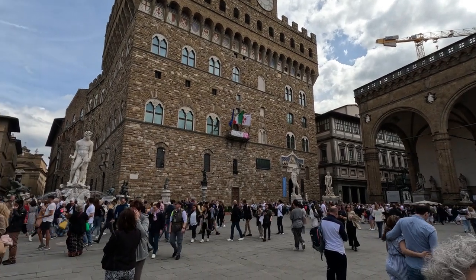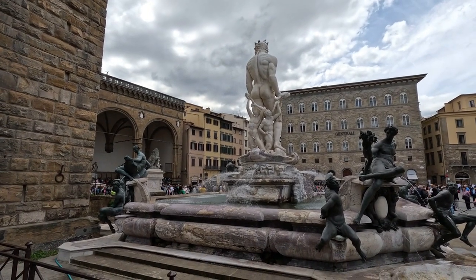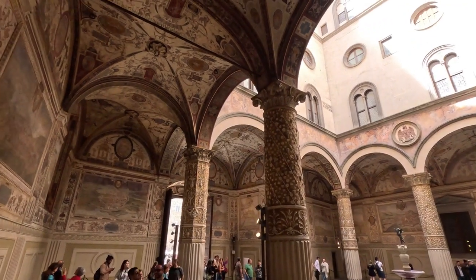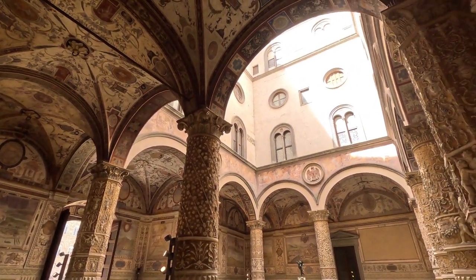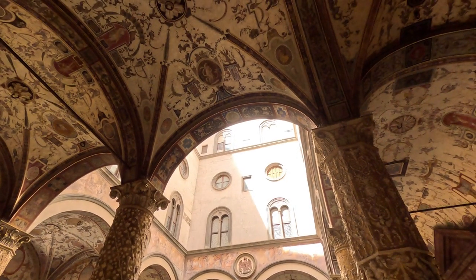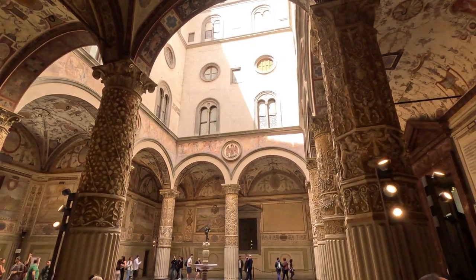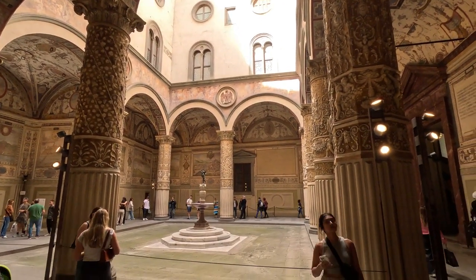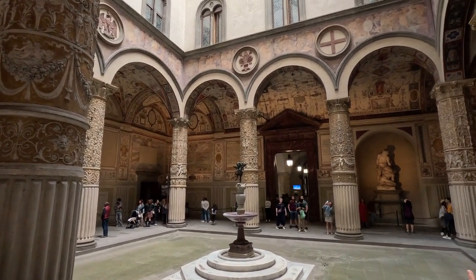After a brief introduction, we stopped at the recently restored Fountain of Neptune on the west side of the plaza, and then went inside Palazzo Vecchio to check out the also recently spruced up courtyard. Designed by the great Renaissance architect Michelangelo in the 1450s and updated a century later, it's a wildly decorated space with frescoes, sculptures, and detailed stucco work on the columns.